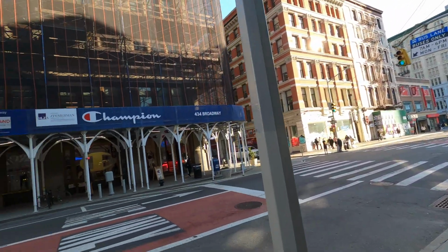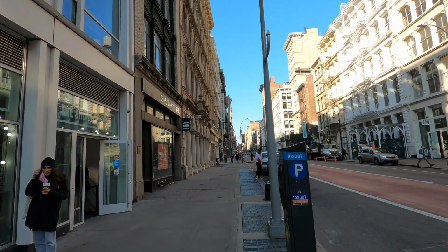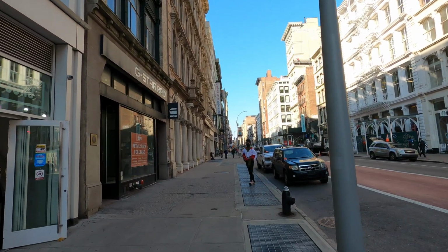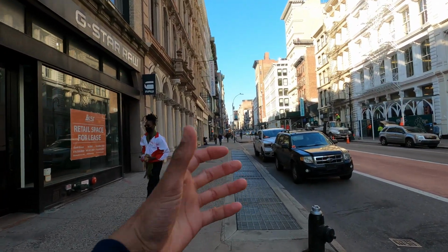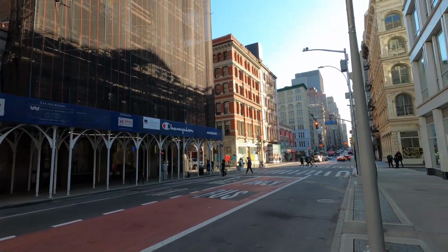And then over here, this is one of my favorite areas in Broadway, because of how wide the streets are and how wide the sidewalk is. The crazy thing is, today is Wednesday. Usually on a good day after the pandemic, this is packed, with a lot of people shopping over here. You can see there's not too much going on really.